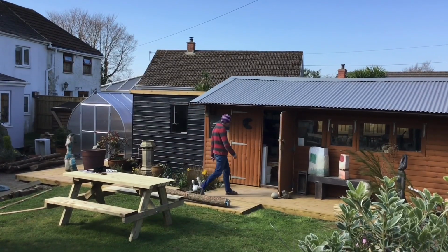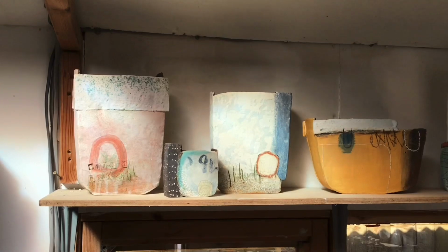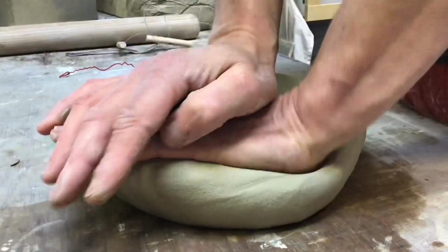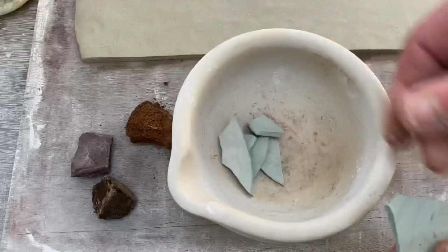When I return to the studio, I want to bring back with me my memories of the surroundings that I've explored, or I might bring back drawings and photographs, and all of those go towards helping me to develop my work.